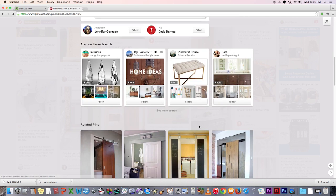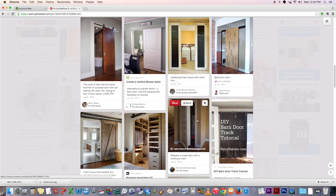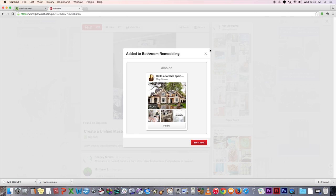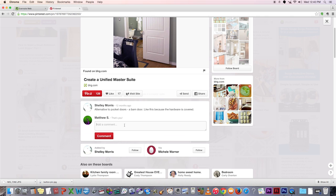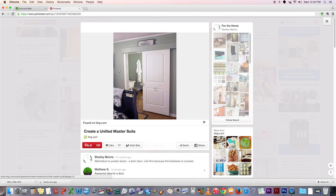If you scroll down, you get even more ideas based off the pin that you expanded. So I can click into any one of these pins and I can repeat the process of pinning it to my bathroom remodeling pin board. I can easily add a comment if I wanted to, and the person who originally pinned this will see the comment, and anybody else who pinned the same photo will see any comments or comment updates.